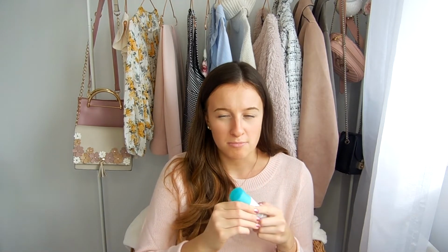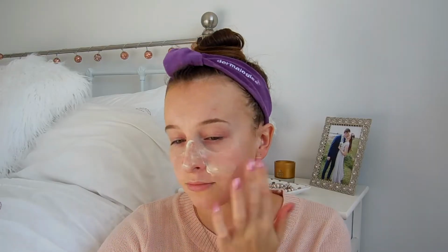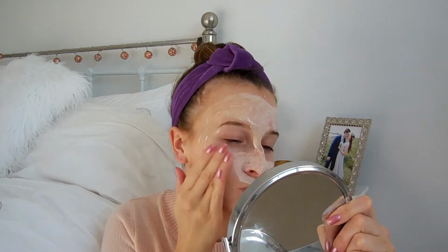I won't lie, I wouldn't say it removes your blackheads immediately. I'd say it definitely makes your skin feel clean. However, I didn't really notice much of a difference from using this with my blackheads, but maybe I hadn't used it enough, I'm not too sure. I still love the idea of it, and I think the concept's really cool. And that mask is £19.50.